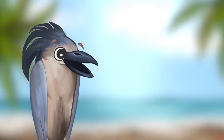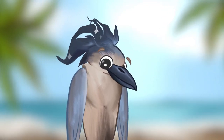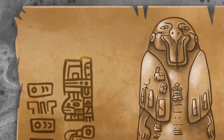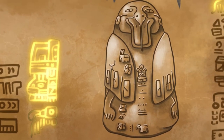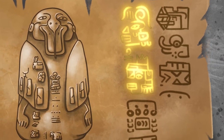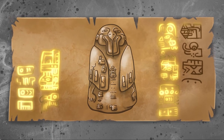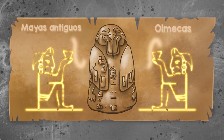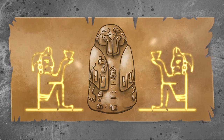The boat-billed heron is a historic, famous character. The ancient Mayans and the Olmecs depicted their remarkable attributes in artifacts such as vases and statues. In this Olmec figurine, we can see a combination of the bird's legs and wings with a humanoid face.